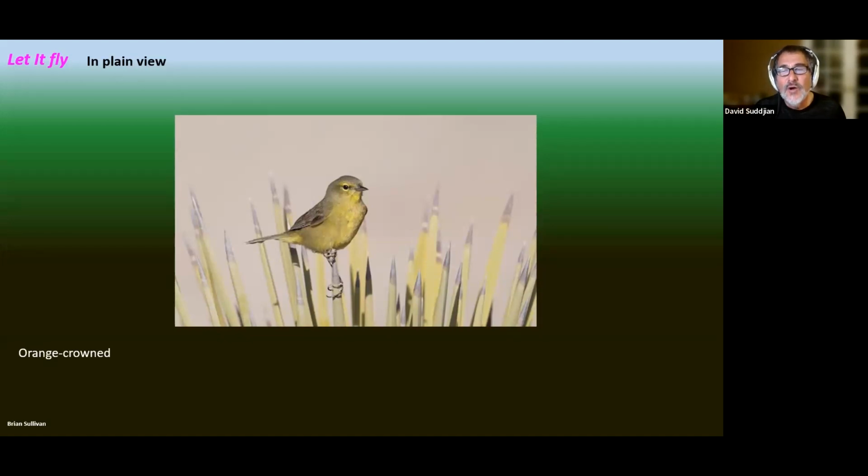Now, if this was a female MacGillivray's, which you probably would not see perched up in a spot like this, unlike an agave, but if it were a female MacGillivray's, we would have brighter eye arcs without that.